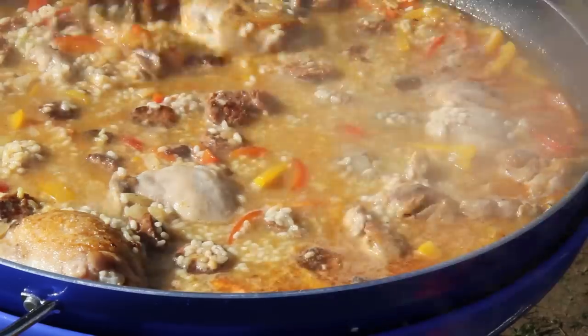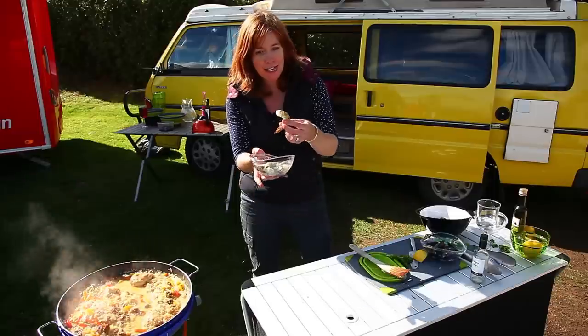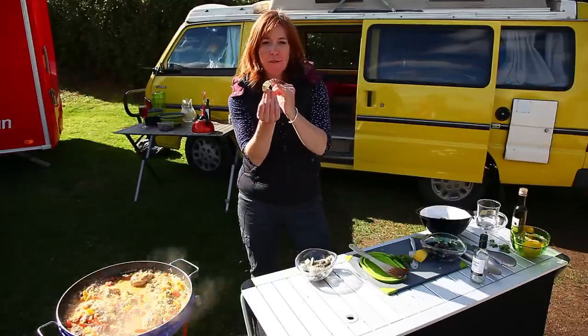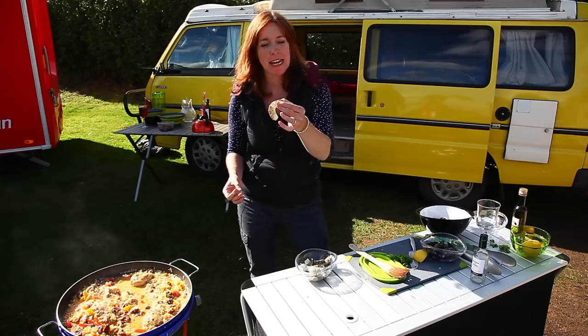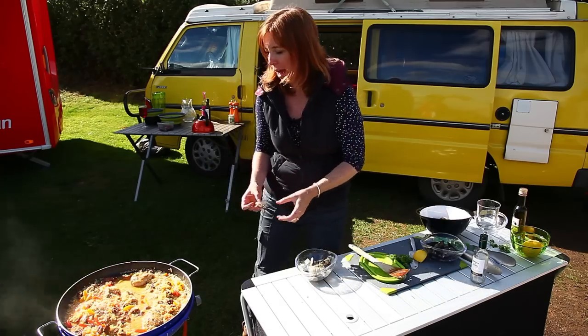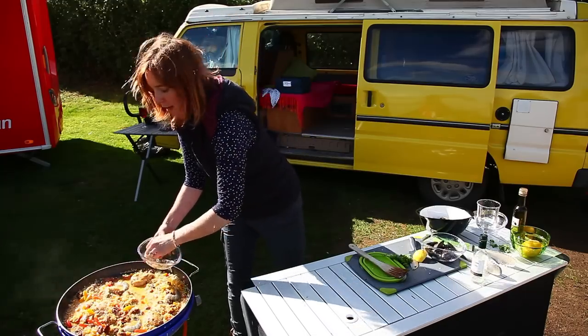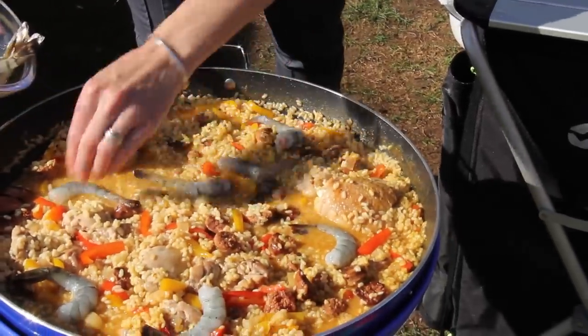Okay, now probably time for the prawns. It's all looking pretty much done. Use big prawns if you can. I've peeled them, taken the heads off, but left the tails on. So paella is one of those dishes that you get your hands in. So pick them up by the tails and eat them that way. So I'm putting my prawns in, and then nestle them down.